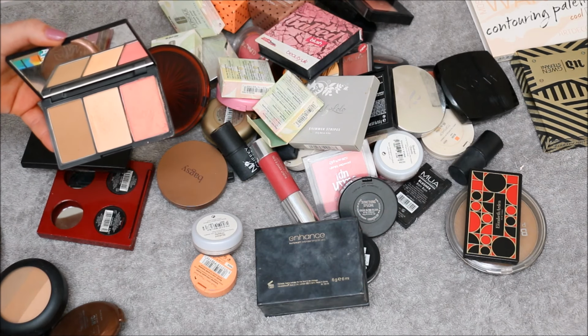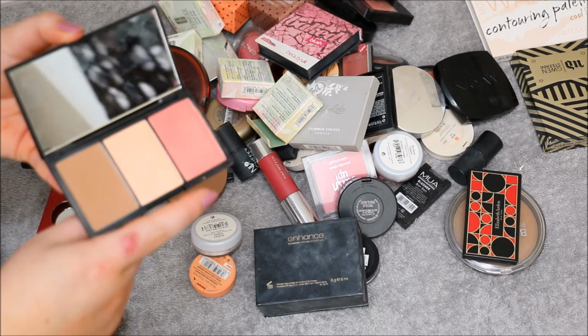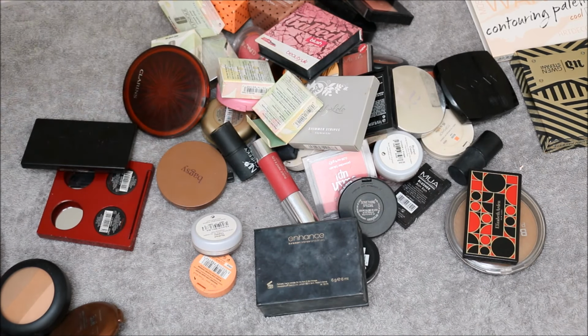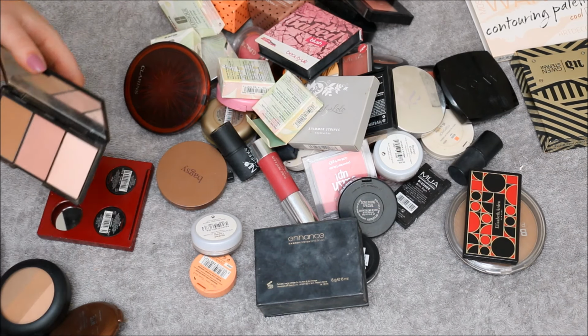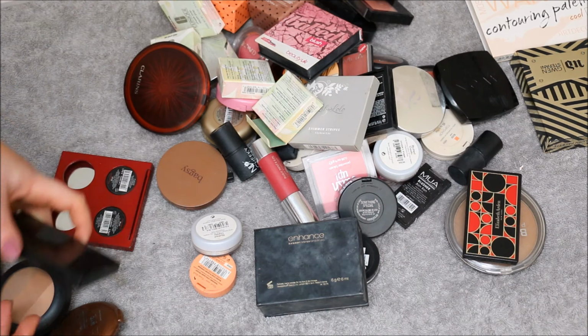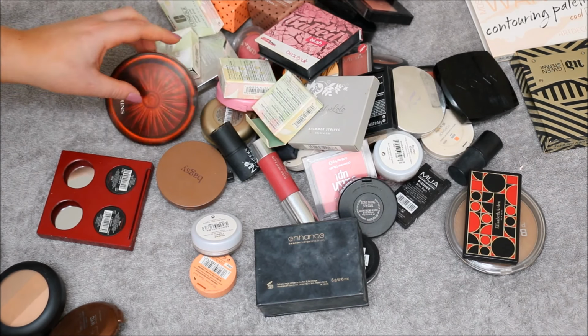The Sleek one I really don't like. I hate the blush. I think that blush is just horrible. It's so shimmery and I just hate it. So I'm going to get rid of that one, but I might keep that one even though I don't use that very often. I like the idea of these, but then I just never like the blush. And no, I'm going to get rid of both those because I don't use them. And if I want something like that, if I'm going somewhere, I can just buy a different one.